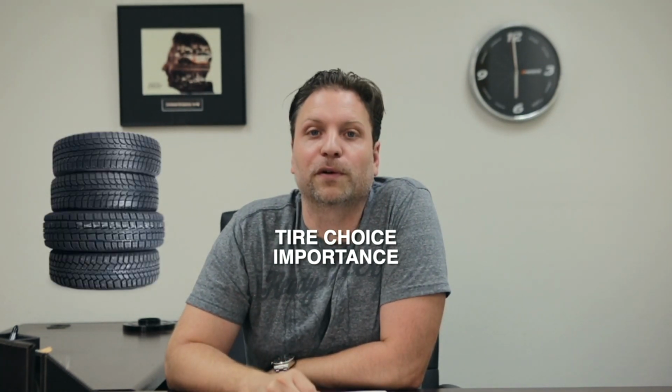The last one is tire choice, which is important. Obviously, this can be a very big topic. The tire choice is going to make quite a bit of a difference in terms of grip and so forth. But when you're first going out to the track, some tires are very expensive. Not going to lie about it. Getting Cup 2s or whatever it might be, certain track tires, it's going to make a huge difference on how much you grip. It's going to change your lap times.